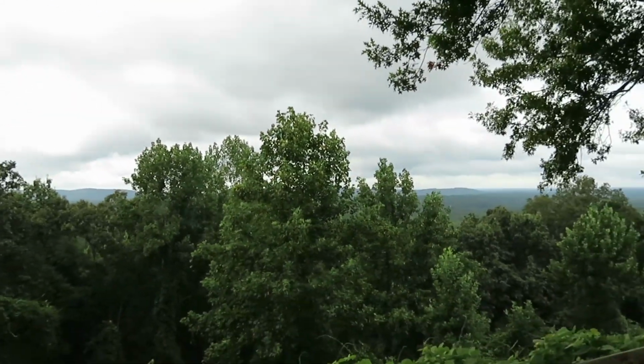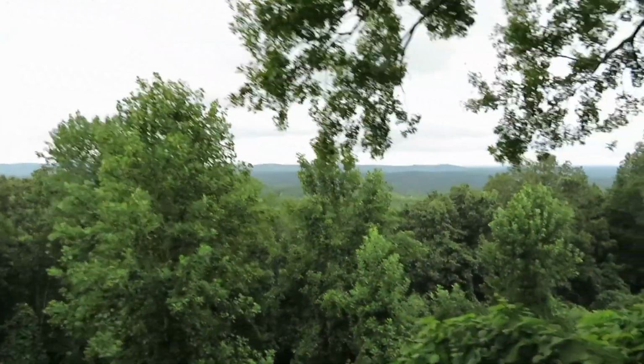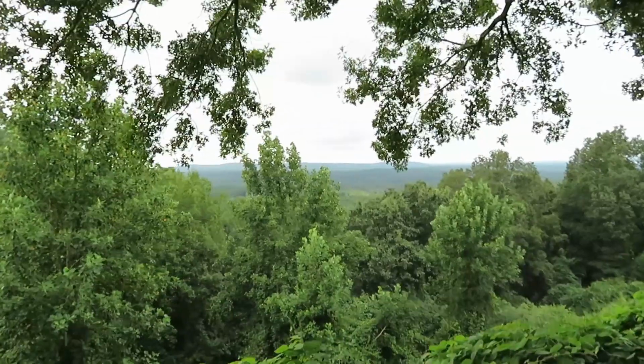Right, Pine Mountain. This is at the top of the mountain. It's all grown up right now, though. Trees, trees, and trees. It's hard to see.